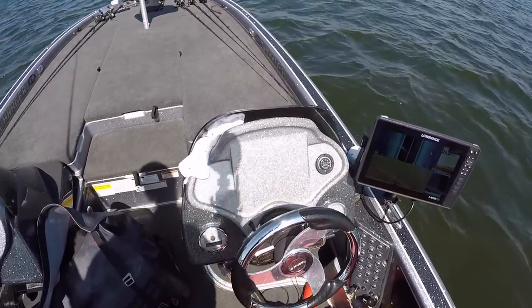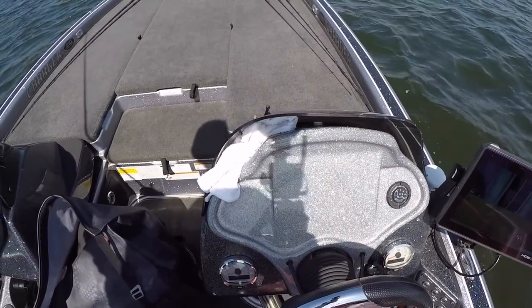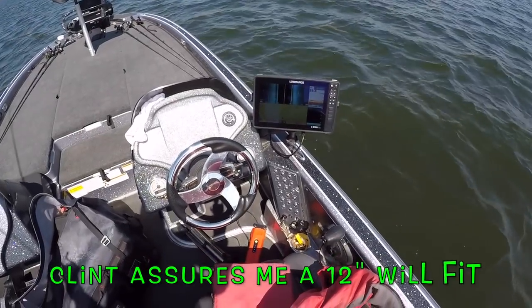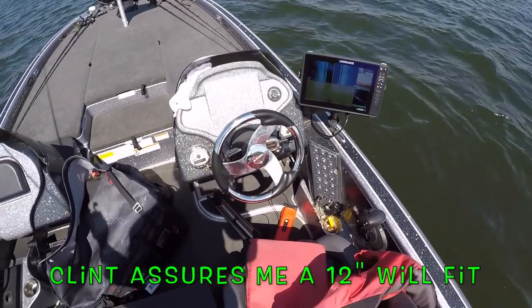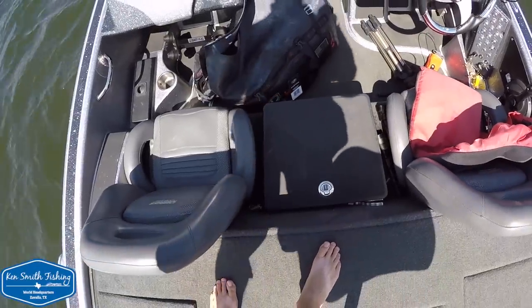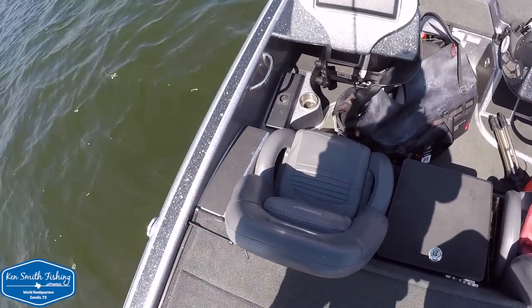Now, same as the Basscat though, I do not believe you could get maybe not even a 10 in the dash. You see Clint's got his mounted off to the side really well. I like this compartment. This is super stable, and it's also a pretty comfortable seat. I really like the seats in the boat.